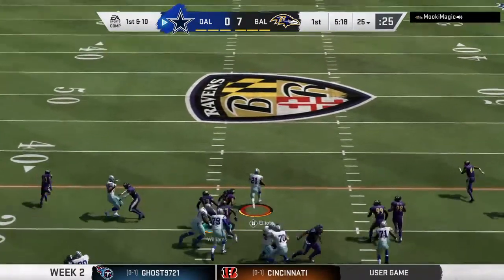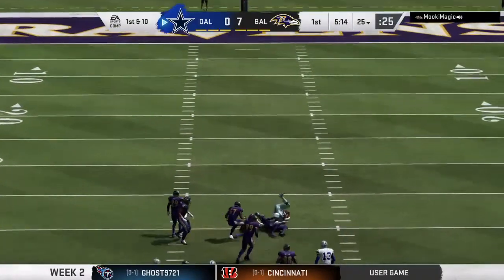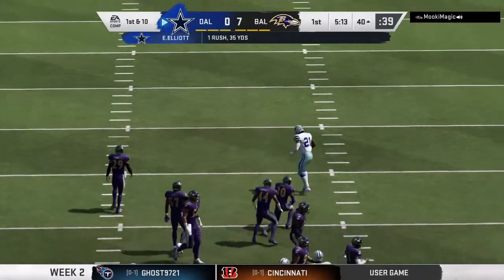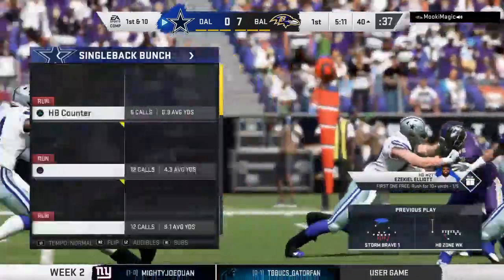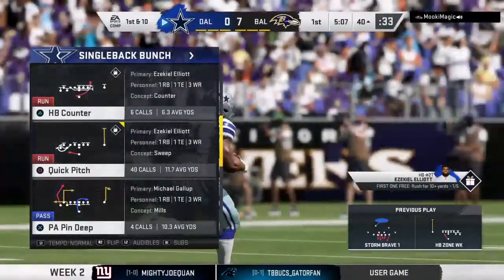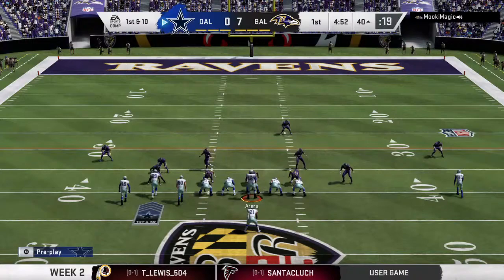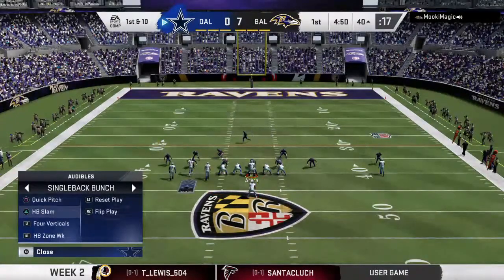Now the first carry for Ezekiel Elliott. He'll have a first down past the 40, and he'll take this down to the 40-yard line. It's a gain of 35. Good, strong, explosive run that started inside, which means you've got to control those defensive linemen, the defensive tackles, the nose guards. Those guys have to be controlled.